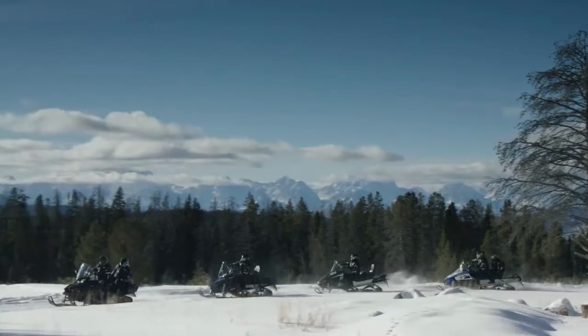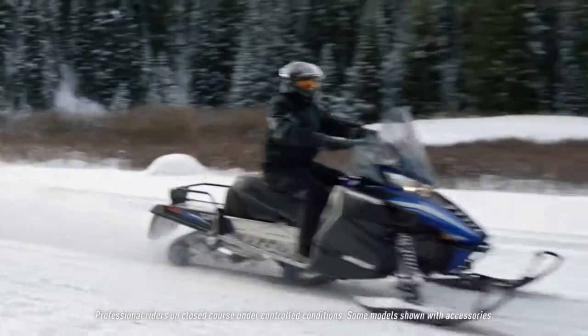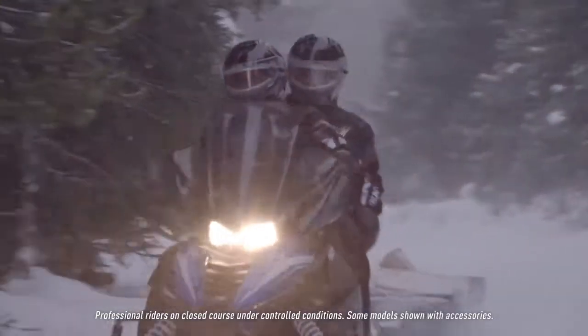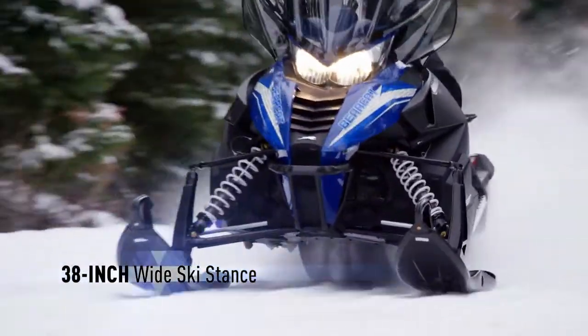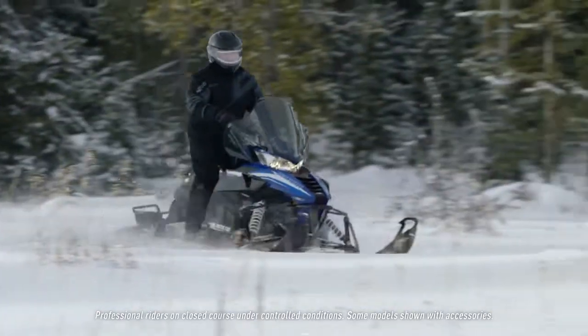It's a single one-piece tunnel. It has steel tube running board supports, steel tube bumper, things that make it a stronger vehicle for the capability of hauling a little more cargo, of course hauling 2 people for a touring application. Our new 10/8 skis, along with a 38-inch ski stance, the combination of the two makes it very easy to maneuver in the deep powder.